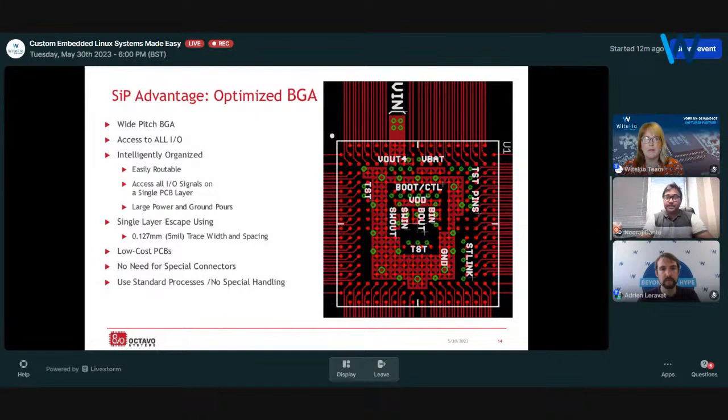System in package is not just about simplification of the design. It also optimizes the customer end product in several ways. Octavo SIPs have a wide ball grid array pitch that allows for single layer routing with access to all the I/O of the processor. More than that, the I/O are intelligently organized to not just escape, but lay out the whole board on a single-sided PCB. This allows for low-cost, reduced layer count PCBs to be used for end products. And compared to something like system on modules, which are currently used extensively in the industry, no special connectors or special handling procedures are required for SIP. The example layout here showcases these optimization advantages.